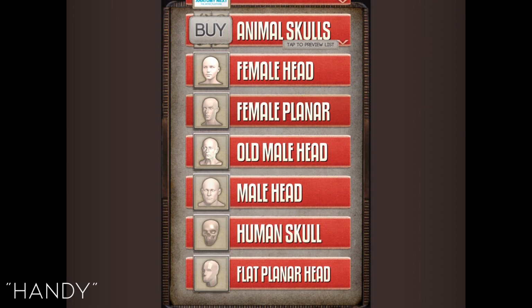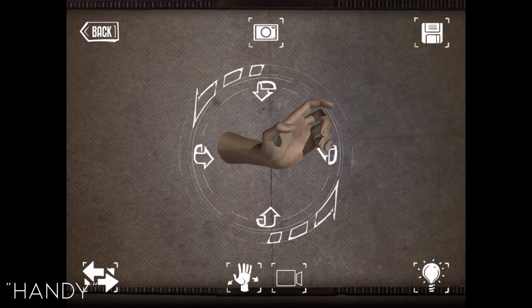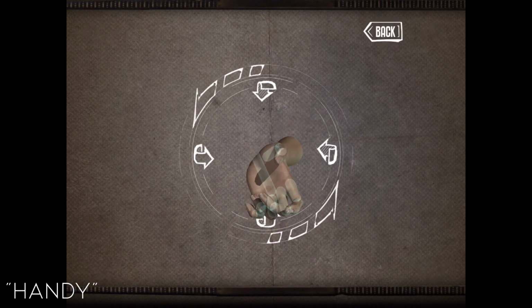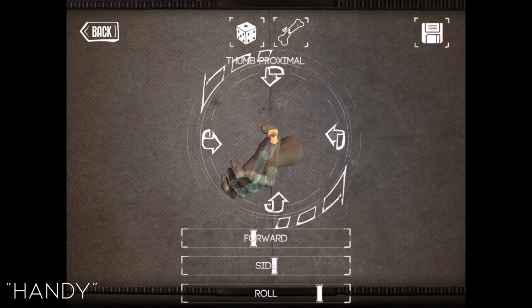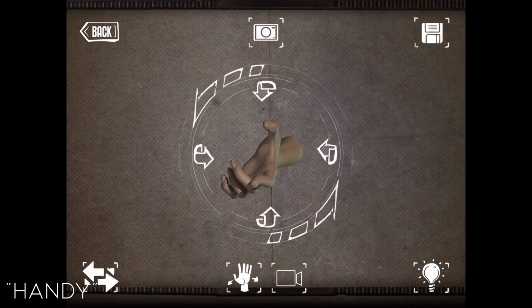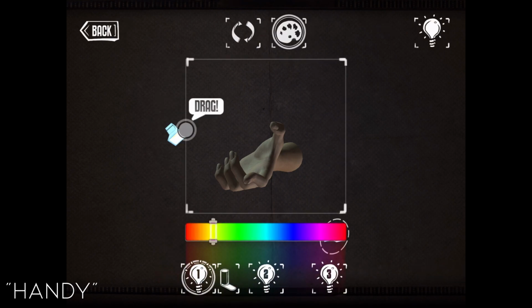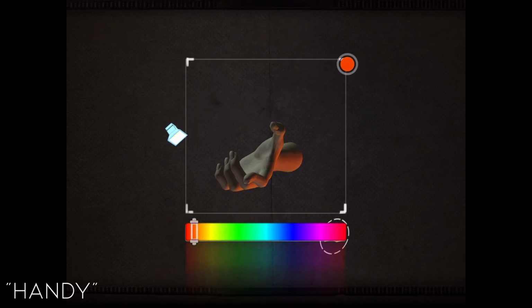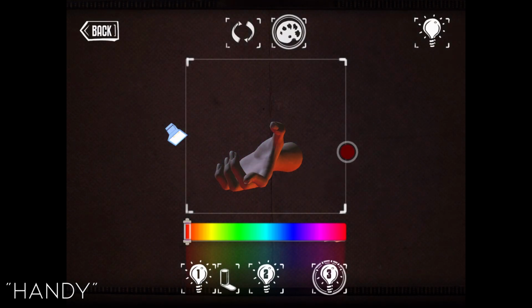Your phone or tablet can also provide a lot of great reference in the form of apps. For my iPad, I often use Handy, which is a lighting referencing software where you can choose animal skulls, human heads, feet, and even hands that you can pose. You can rotate the lights around, change the intensity and temperature, etc. Super handy software. Get it?